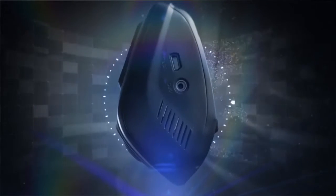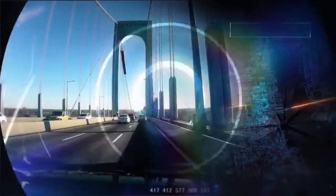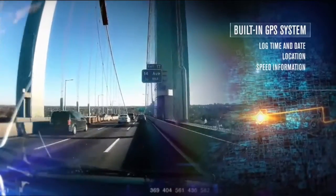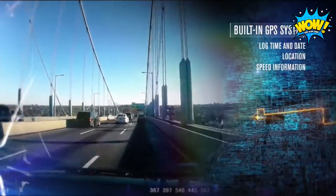And we didn't stop there. The Rexing V1P Pro Dash Camera also includes a built-in GPS system, allowing you to log time and date, location, and speed information for all your recordings without the use of another external GPS.